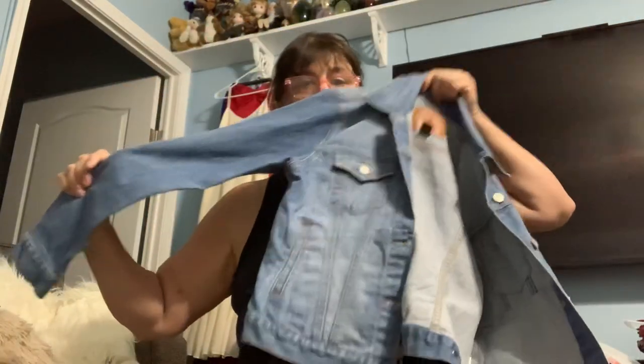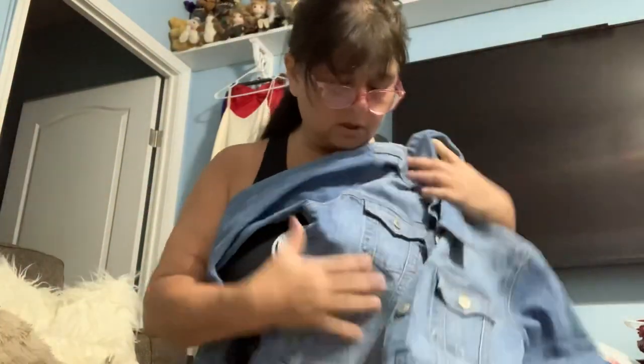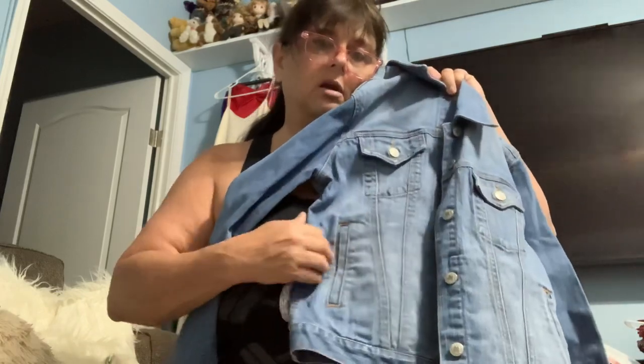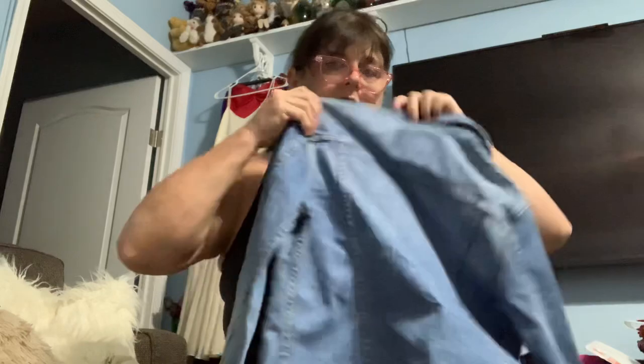American classic. Really cute pocket. Love the stitching. This has a really cool V, like a giant V, and then you've got the little slit style side pockets. And the back has another couple of seams.